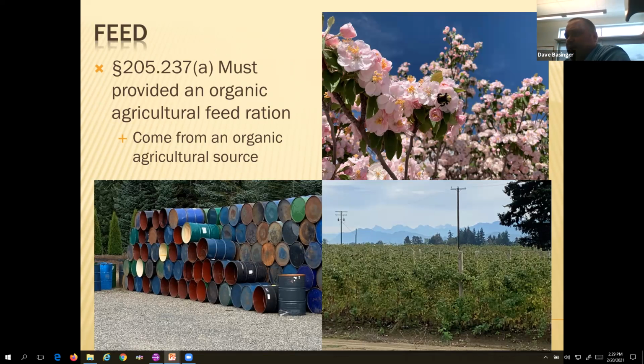So is it a tree? Is it an organic raspberry patch? Or is it a facility that produces strawberries, like these barrels on the left-hand side, a strawberry facility that produces strawberry gelatin with all kinds of different non-organic ingredients? Those non-organic ingredients are sometimes left in the barrels. When I was on the site in Washington, I actually saw bees going in and out for that material. That would not be an organic source, so you would have to really watch for those areas.